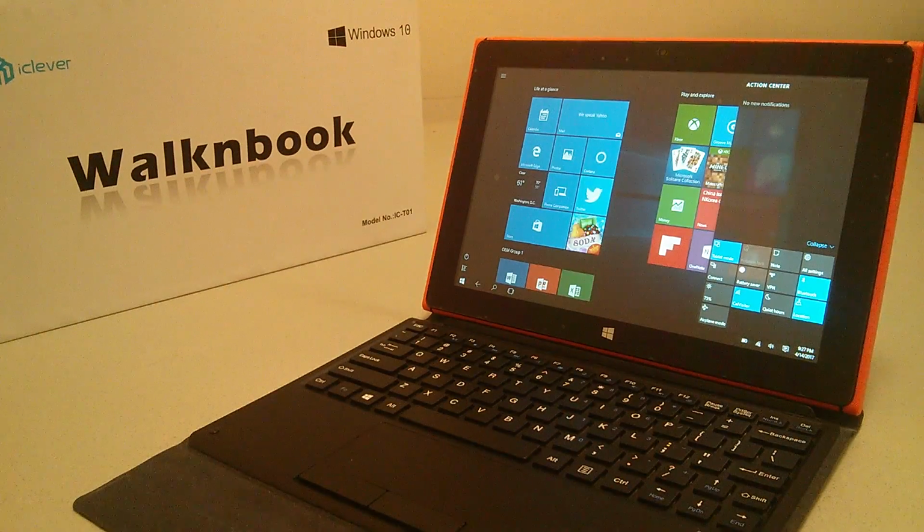You're watching our video review of the iClever Walknbook. As aforementioned in our unboxing video, this is actually the same tablet as the iRulu Walknbook. It's just been rebranded and there's some slight tweaks in terms of the software, but everything is mostly the same, so you really can't go wrong with either version. They both perform decently for the sub $200 price point.